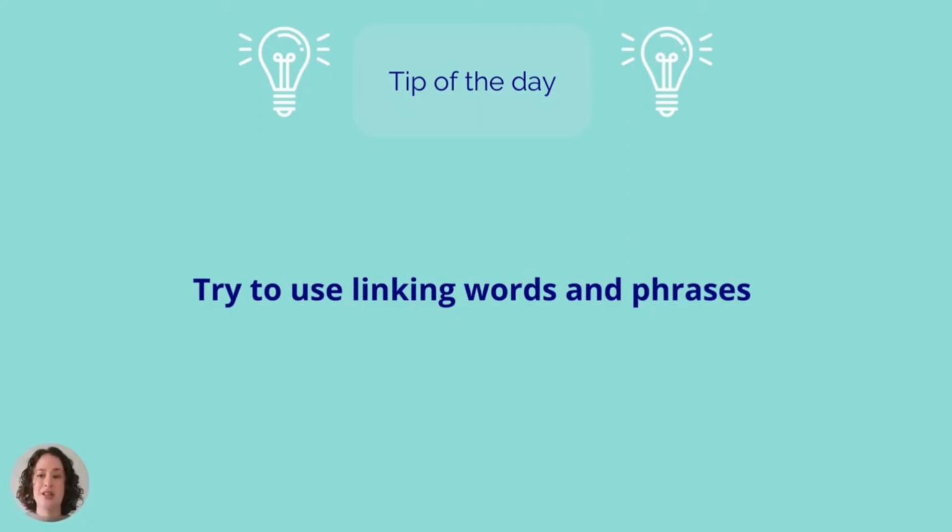Now it's time for our tip of the day. So, today's tip is try to use linking words and phrases. So, I don't suggest that you memorize whole answers, as this will sound unnatural. But you can work with memorizing key words or phrases that could be used in many answers.